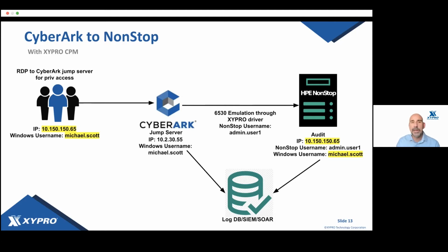So with this integration, Michael Scott's username and his IP address of his workstation will end up all the way in the NonStop logs. Now you can do more accurate data analytics, logging, reporting, and alerting based on the source user's IP address and username.